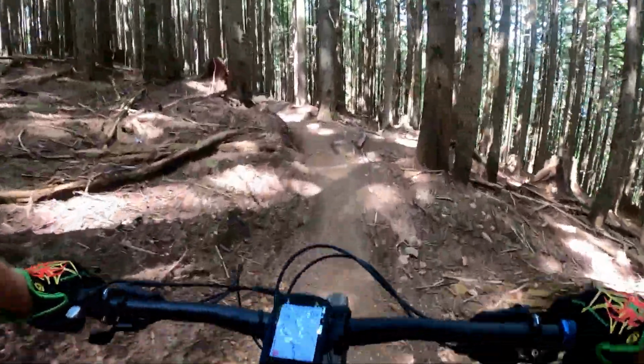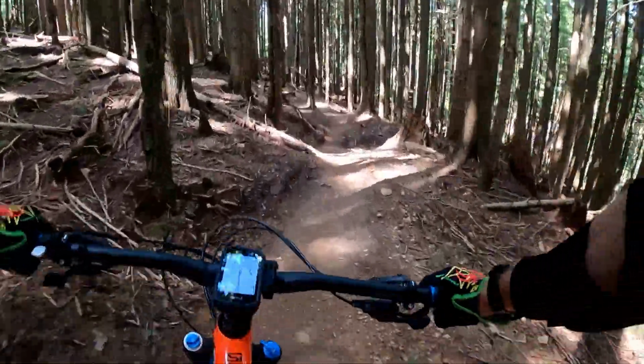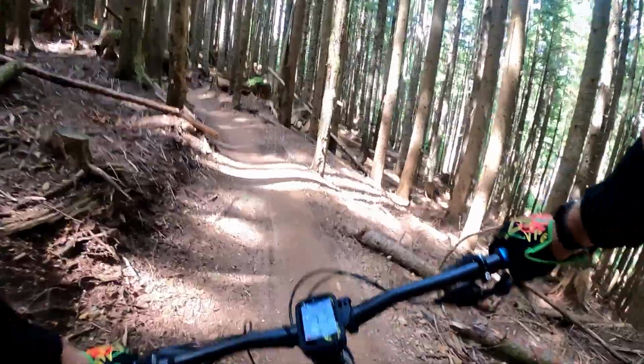After our climb to the summit, we descended a flowy blue trail called East Tiger Summit. It's a good warm-up before the blacks, and rewards you with speed when pumping all the rollers.